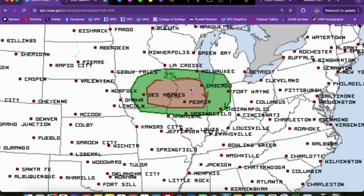Again, expecting them to trim this 5% area down a little bit as we go into the afternoon and we get subsequent outlooks to come out. But for now, a little bit of uncertainty about where the exact location of the boundary will be has led to a little bit wider 5% than maybe what we'll see going into the afternoon with some subsequent outlooks.